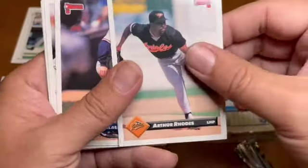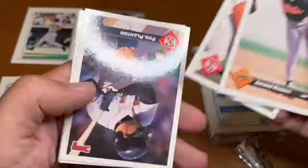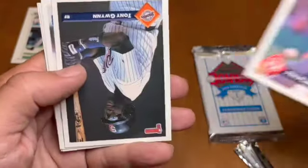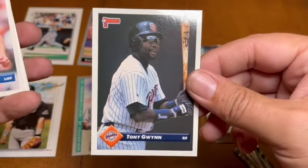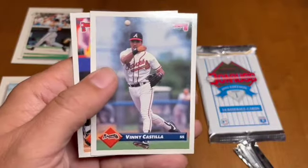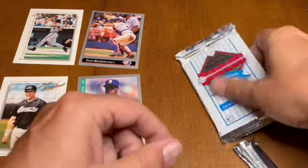Checklist, Arthur Rhodes, Jeff Blauser, Scott Cooper. I think he was supposed to take over for, I think he did take over for Wade Boggs and didn't pan out. There's Tony Gwynn. Great, another Hall of Fame card into the collection. Chris Knappholz, Vinny Castilla, yep. DJ Dozier for the Mets.